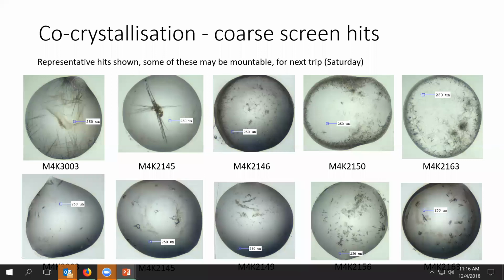But I will be following up any hits that I get with whatever possible conditions I can. So there are a couple on here, like 2145 that I can probably mount. 2149 as well, I can probably mount, and we have a synchrotron trip on Saturday, so I'll send them down. Some of those needly things could possibly go on a loop, and we'll see how they look. I don't have a whole lot of hope, but we'll see.